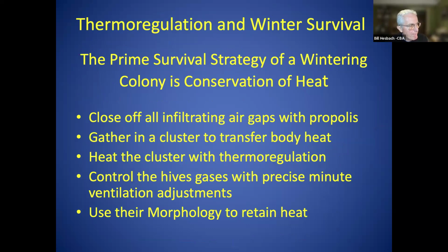All right, so one thing we should know, I think should be obvious to us, is that the prime strategy of a colony in the wintertime, and they show us this, right, is the conservation of heat. Now, starting now, and maybe even before now, they'll start to plug up all the air gaps around with propolis. And if you give them an opportunity, you put screen mesh over any hole in the box or anything, they'll just propolize it almost immediately.